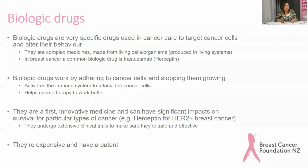Biologic drugs in cancer care and in breast cancer tend to be first in class innovative medicines, and they have a significant impact on the survival of particular types of breast cancer. This class of drugs has undergone extensive clinical trials to make sure that they're safe and effective.